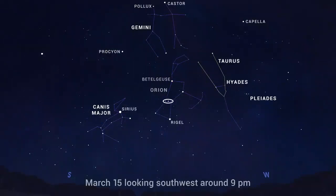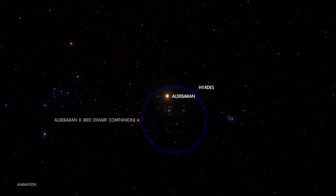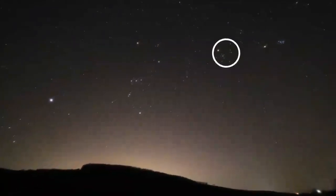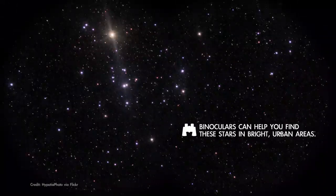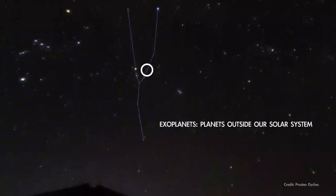Use the stars of Orion's belt as a handy pointer, leading you to bright orange Aldebaran. Aldebaran isn't actually part of the star cluster. It's located halfway to the Hyades and just happens to appear in the foreground. So check out the Hyades in March, where you'll see a handful of stars with the unaided eye and more than 100 with binoculars.